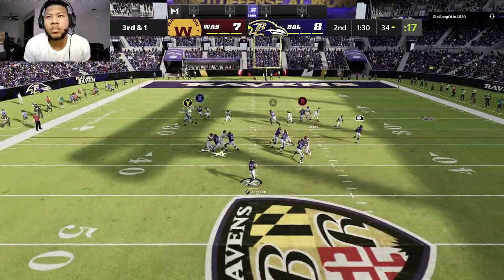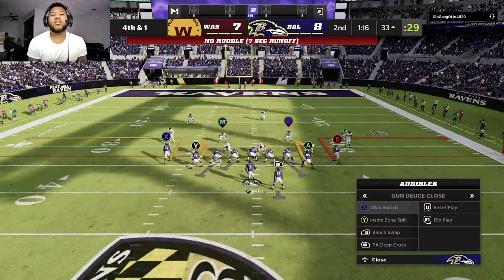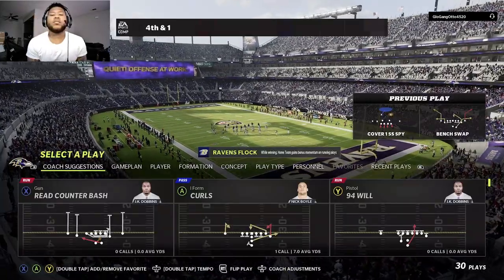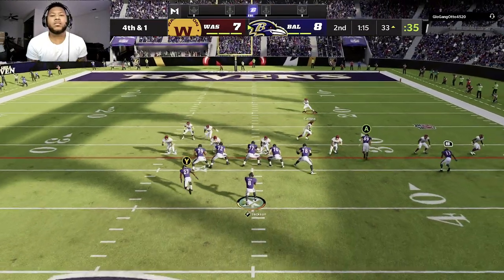From the gun, Jackson. He'll swing this out to Dobbins. No gain at all on the play there, and that brings up fourth. Now the Ravens are going to use one of their timeouts. So they'll say no to the 50-yard field goal try. Instead, the offense out there, they're going for it.